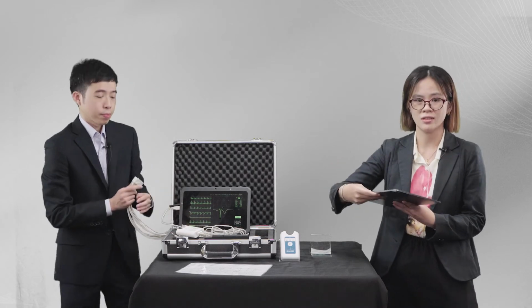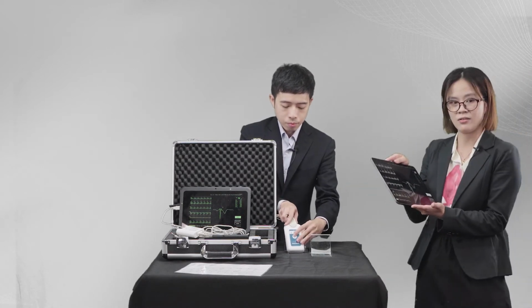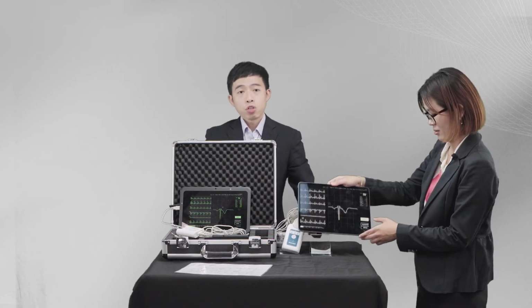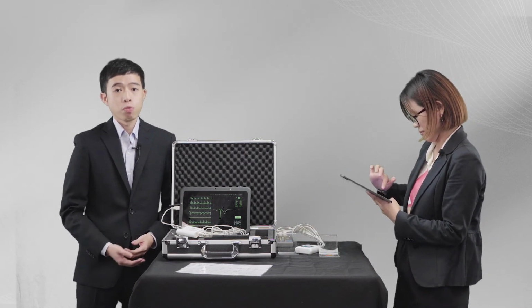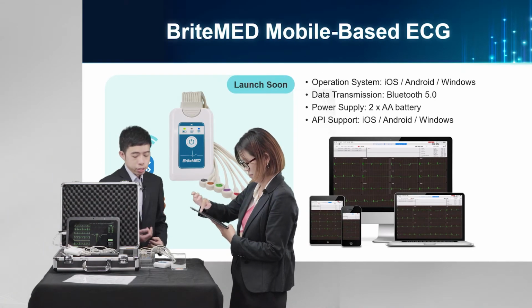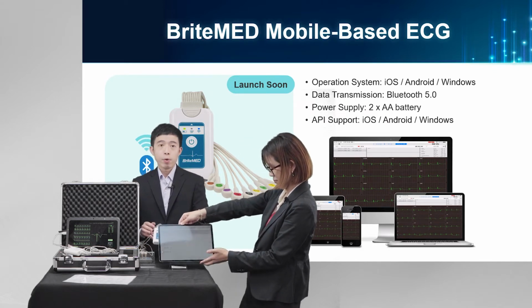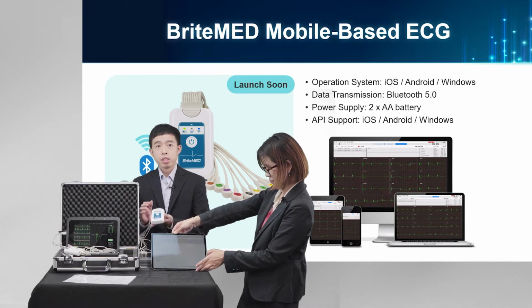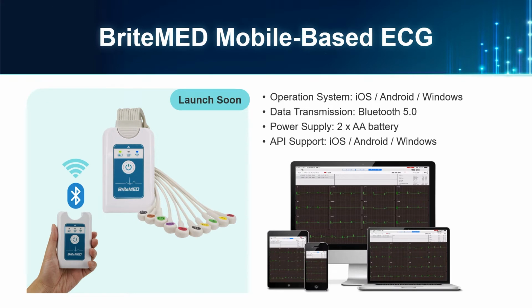So I have a question. Can this PC-based ECG be used on this kind of mobile device? Good question. The PC ECG is not allowed for Bluetooth Wi-Fi connection, but we are very excited to announce second generation of BT ECG. It's very lightweight and you can handle it in one hand. Its operation system is iOS, Android, and Windows, compatible with all mobile devices.